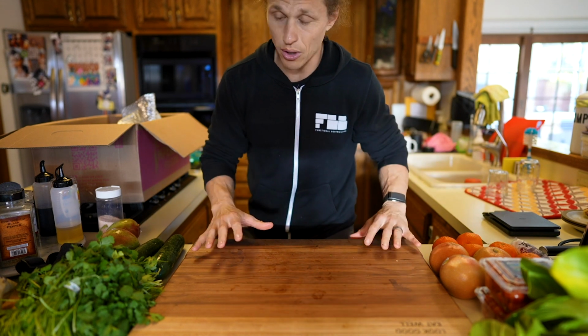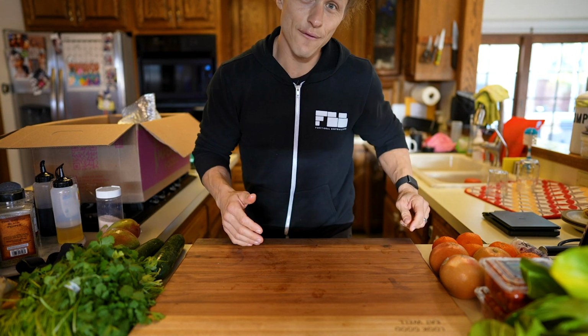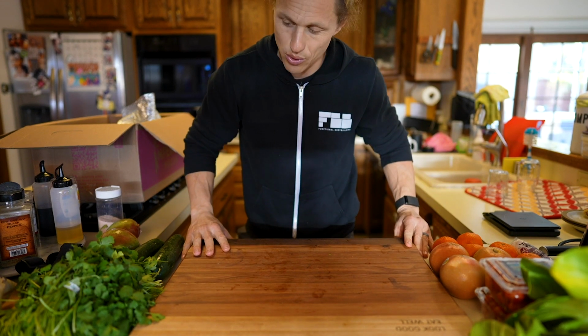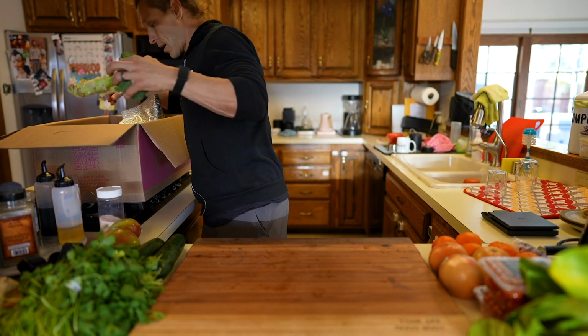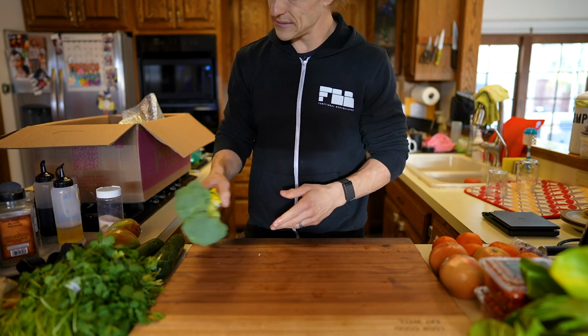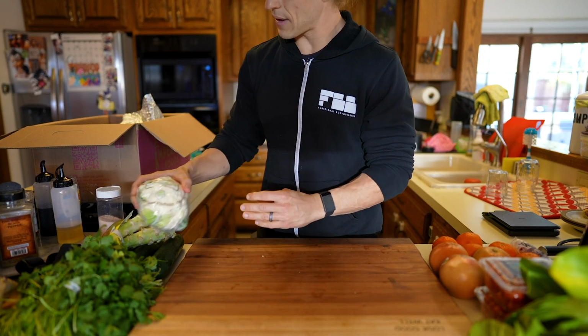So I'm kind of a bargain shopper. I'm always looking for good quality at a good price. And so that's how I kind of vary up my food. It's like what's cheap this week and of good quality. Okay, a little bit of broccoli, cauliflower.